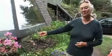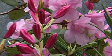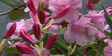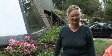And behind the Aubrieta is a very pretty pink rhododendron that was actually bred in Nova Scotia. This is Rhododendron Grand Pré, which is one of my favorites. I have so many favorites. When they're blooming, they're all my favorite.